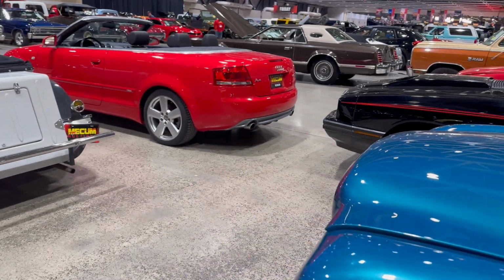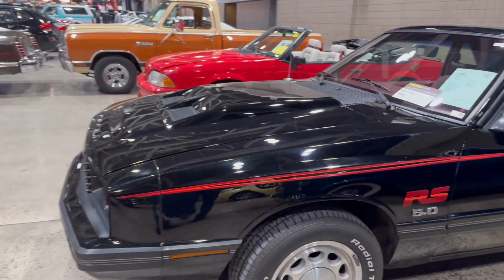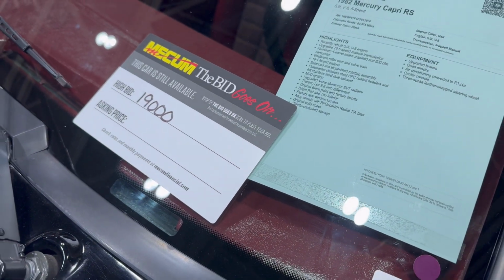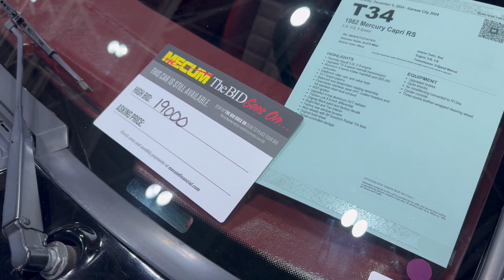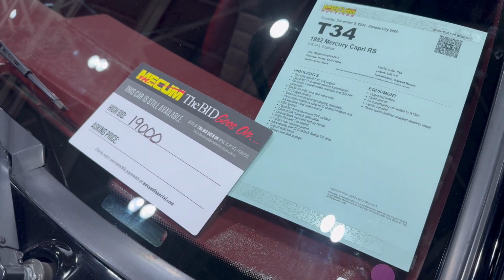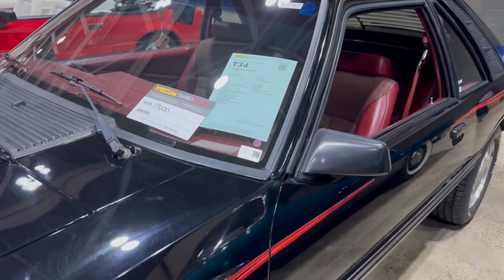This section of cars here have already run through, waiting to be paid for and picked up. Like this cool little Mercury Capri. Now Mecum, if a car doesn't sell, they put this sticker on that says bid goes on. You can always go make an offer on this car. It is still available. They got a booth here that says bid goes on. You go up there, you give them the car number, and they'll tell you kind of what they want for it. You can say, well, I'll give a little more than that. They'll call the owner and try to get a deal put together.